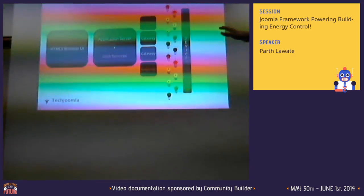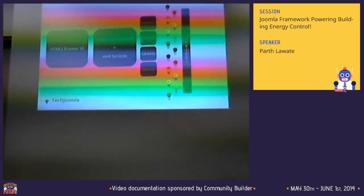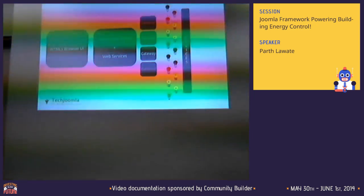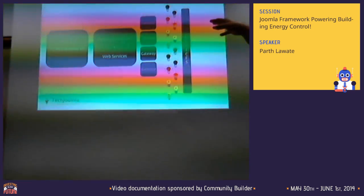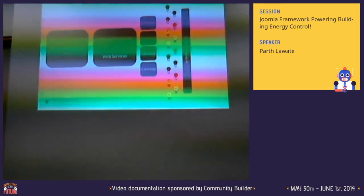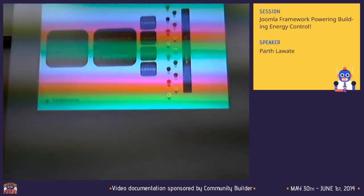What you see before that is the application server and web services, and that's where we are using the Joomla framework. So the piece that you see, the third piece from this side and the second one from the other side, is basically built using the Joomla framework. And on this side, you have the HTML5 based browser UI. So it works completely off web services. Joomla is not writing any HTML directly. It's only outputting REST web services.